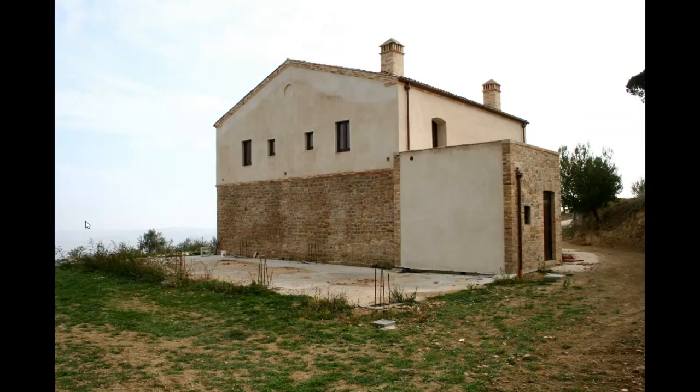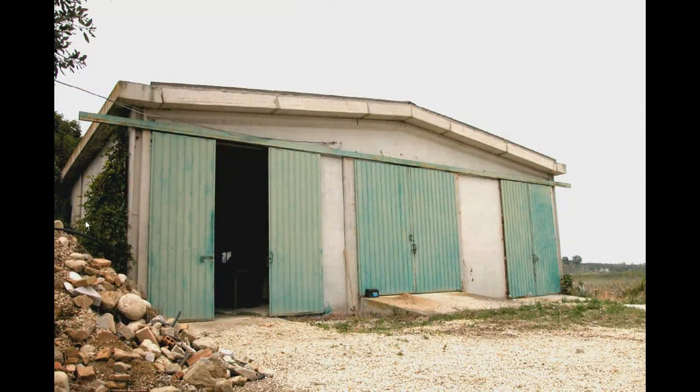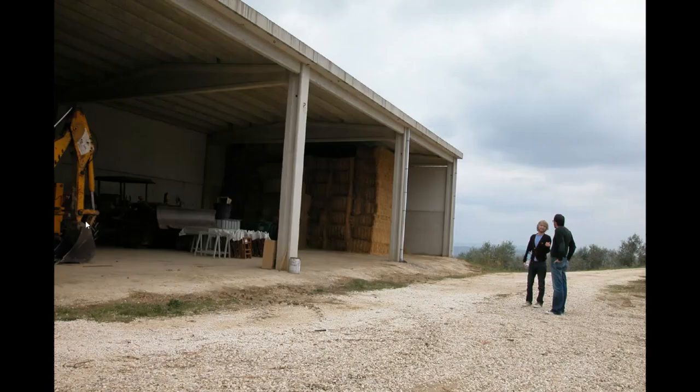So there are three key buildings on this first site. This is the farmhouse, which was restored. This is it, sort of work in progress. And there were two concrete 1950s barns, which were in very prominent positions and overlooked the site. Originally, we were thinking of removing them, but then we realized that they were a kind of resource that we could utilize.